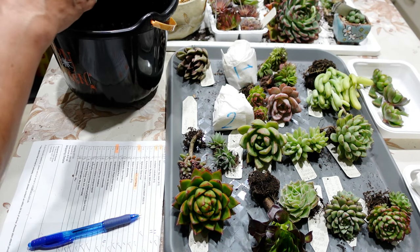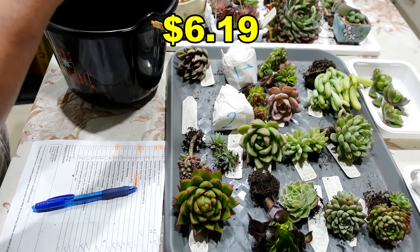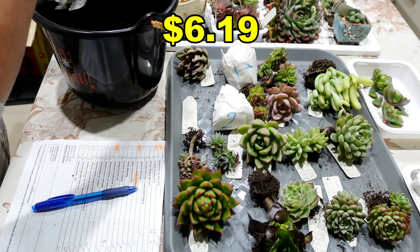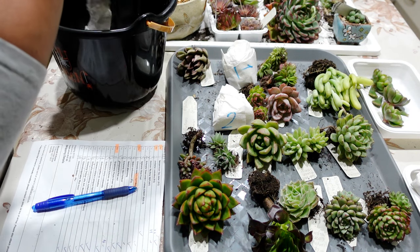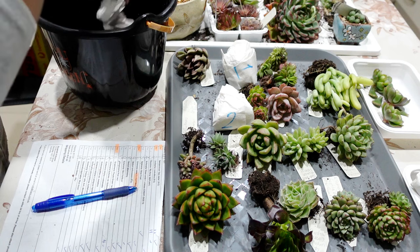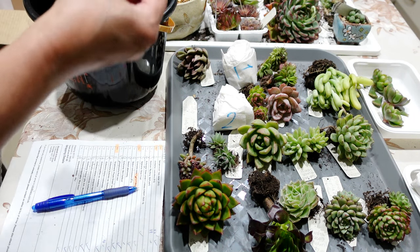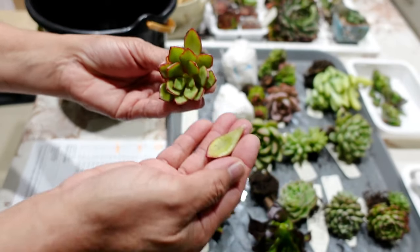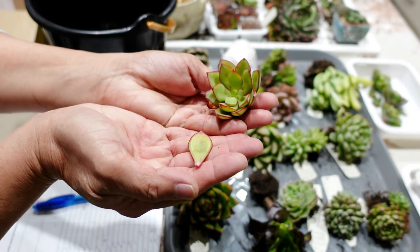Number 12, already crossed it off. So, quitensis. So this one is $6.20 or $6.19. Oh my God, it is beautiful. I do have a good variety or beautiful variety of plants. Now this one has lost one leaf. Now one more reason to get one more plant, basically, if that grows.